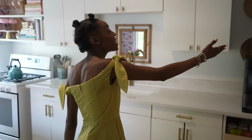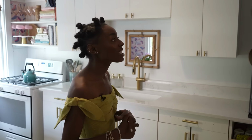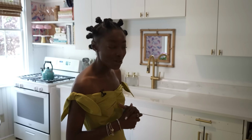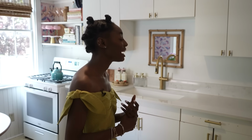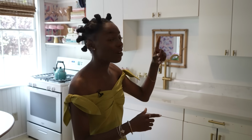And behind this curtain is actually my water heater. Living in an older home, sometimes you just come across things that are really ugly, and my water heater was one of those things. And I didn't think that it was something that could be moved, so I just decided to hang up a rod and hide my water heater behind a curtain.